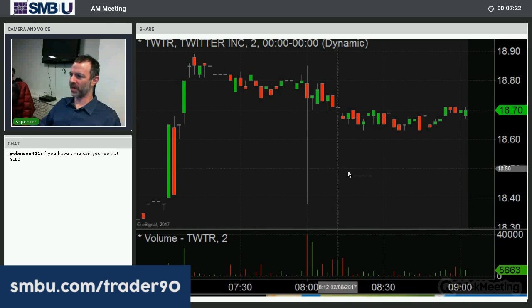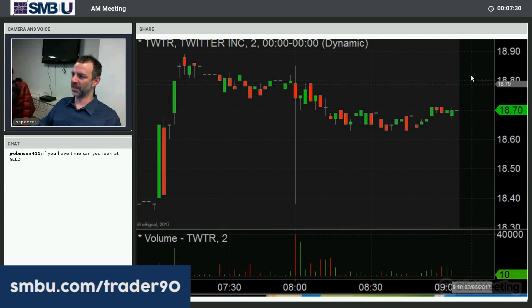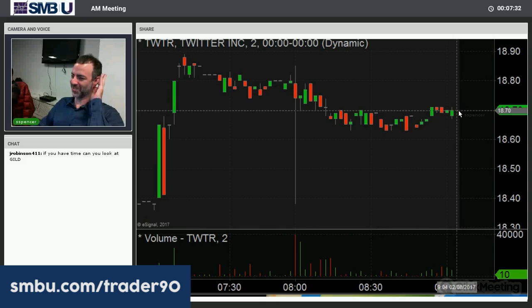So I guess the way I look at it is, right on the open it flushes a little bit, maybe to the mid-18s. See if some people buy it there. They pop it up to 80 cents to $1. It normally trades 15 million shares a day, so it's going to be very liquid.